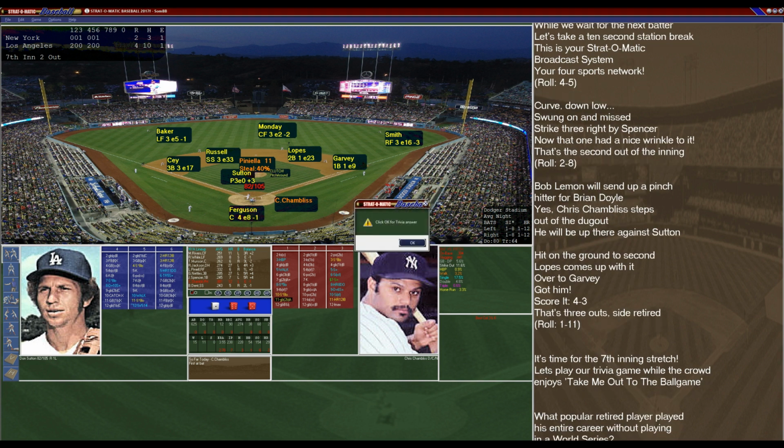And Mr. Brody is still snoozing away, so he's not available for this game. Miss Mags is in the area, so Miss Mags has a trivia question. What popular retired player played his entire career without playing in a World Series? I'm going to say Ernie Banks. It could be a couple people, but I'm going to go with Ernie Banks. I don't think he played his entire career with the Cubs. Could be any Cubs pretty much around that time period, but we're going to go with Ernie Banks.